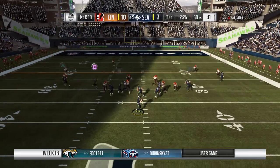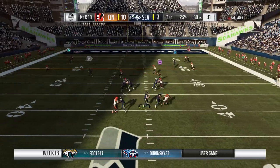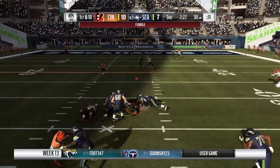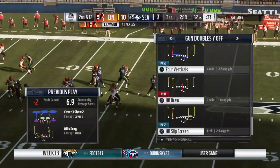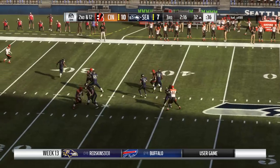On 1st down, he'll drop to throw. Nowhere to go here. He lost the football. But I believe a Seahawk was able to get a handle on this, so this will remain Seattle ball.